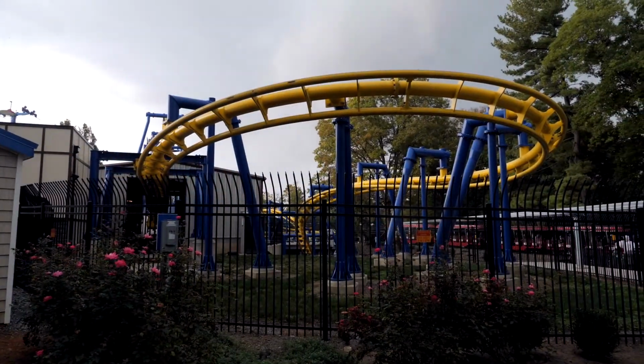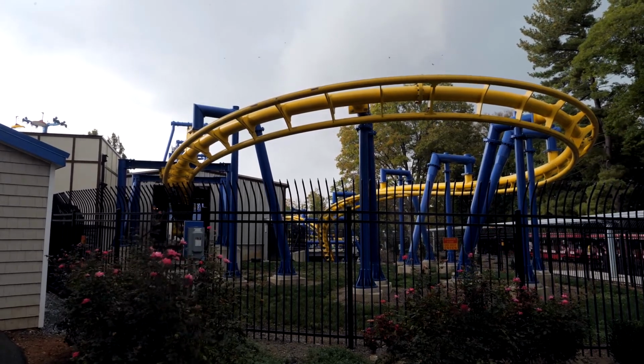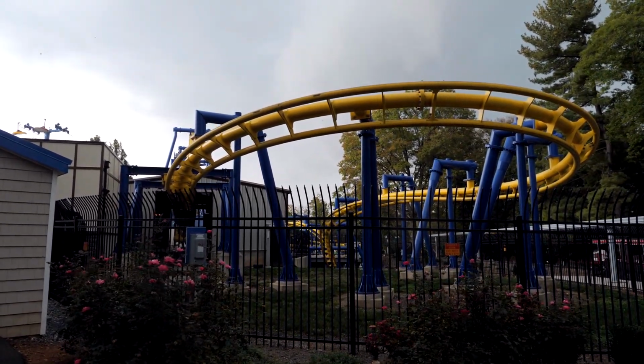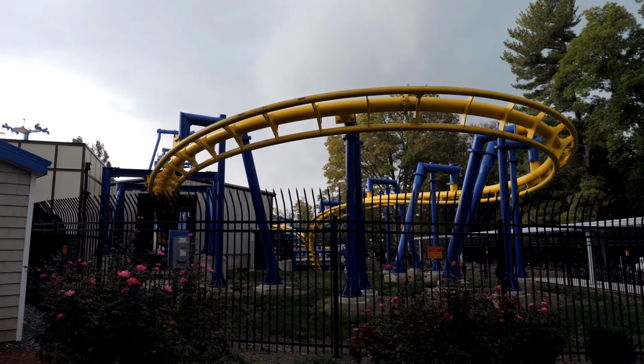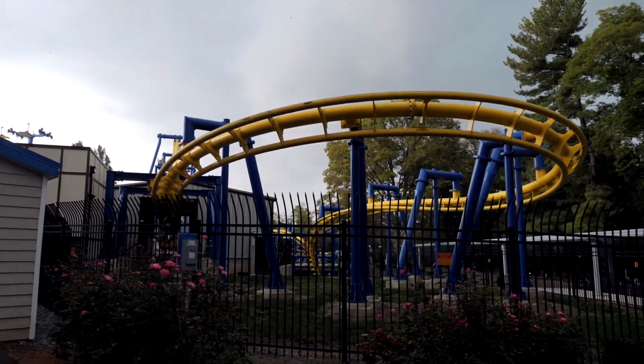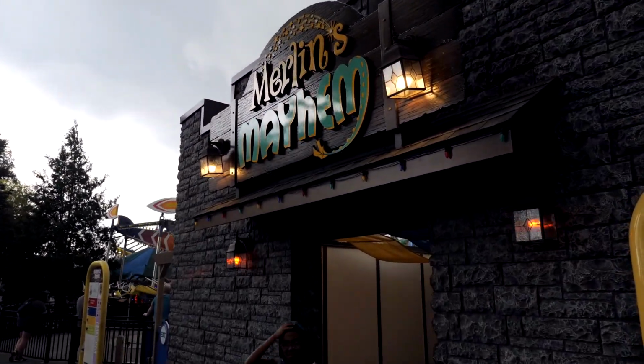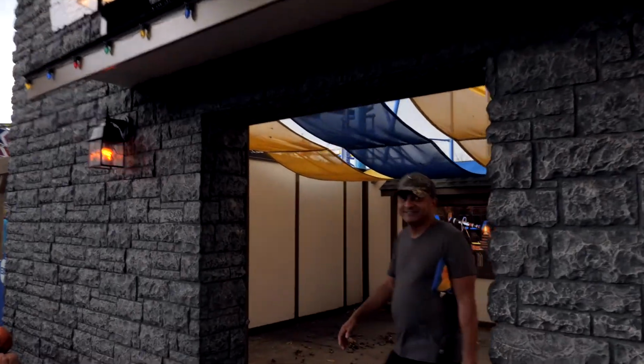And I've spotted our first credit here, Merlin's Mayhem, an S&S inverted coaster. It's one of those where instead of 4 across, it's 2 across. Kind of like the Vekoma family ones that I've seen, I believe. But either way, let's check it out. Well, hopefully the rain subsides a little quickly. But either way, we're going to go in here and shelter a little bit regardless.